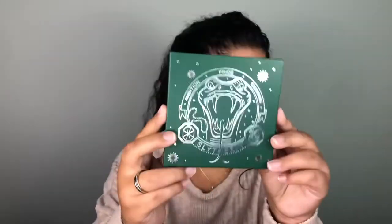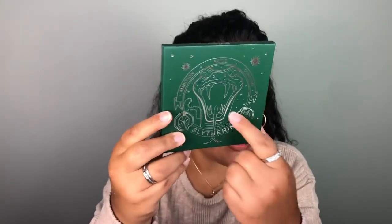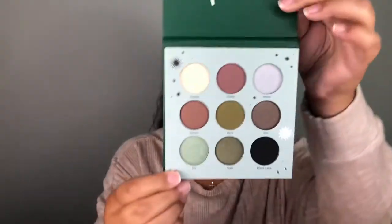The color stories aren't as exciting as I thought they would be, but I'm gonna show you each of the palettes so you can see the inlay in the front. This one looks so cool. This one says ambition, pride, and cunning, and then it says the same thing up on the top, and this is what that one looks like. I really like this one.